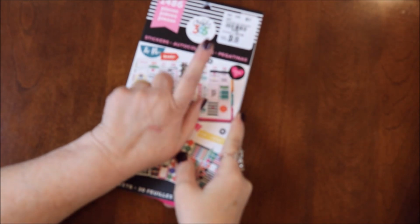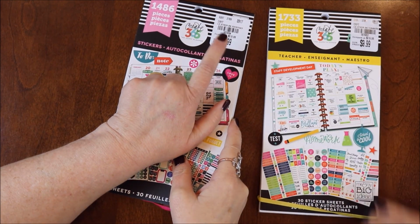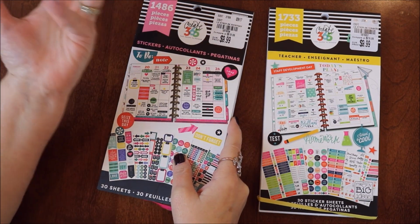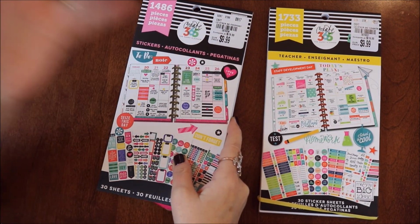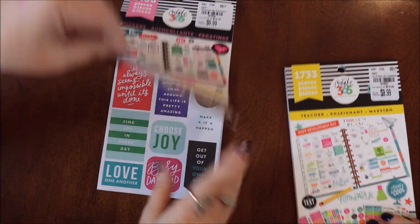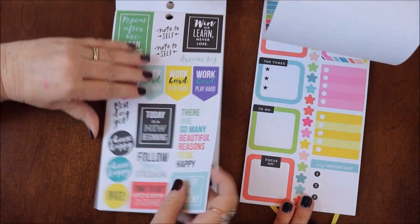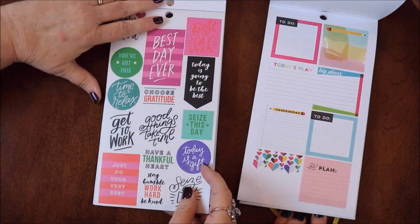Okay, and the last thing I got there was I actually found another Mambi stickers, and it would be the same thing. I got the teacher one. The same thing if I had gone to use a 50% off coupon. Same thing, so we just went and picked it up, and I already have this one, and I love the teacher one too. Even though I'm not a teacher, I have kids in school, and it just works fabulously.